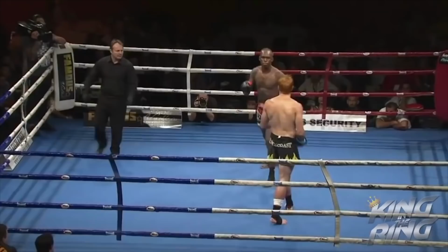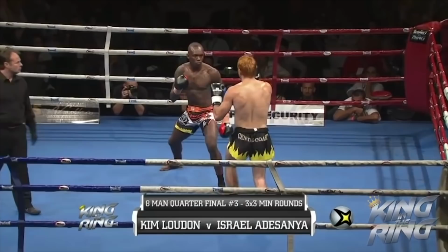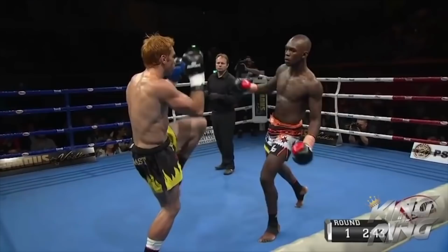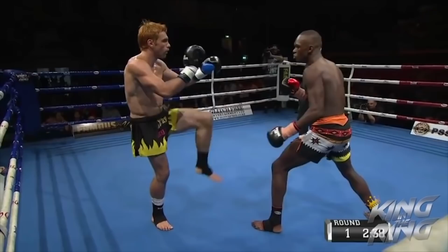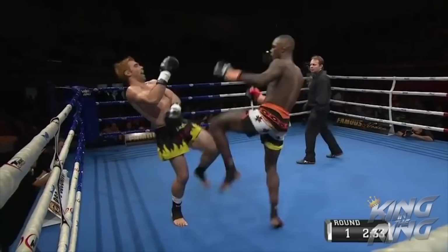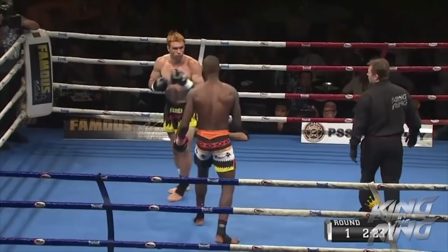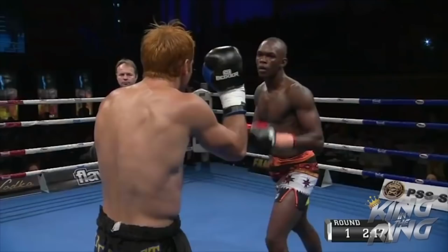Loudon tends to start slowly, but he is very heavy-handed. Adesanya switching to southpaw momentarily. He's got his hands low. Loudon won't make that mistake. Bit of talk in the ring. Loudon with that chopping left hook. Plenty of showboating. Look for the head kick to come up high from the right leg from Adesanya. Loudon dropping his left hand.